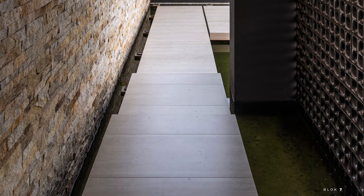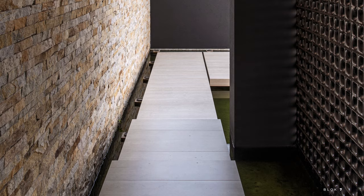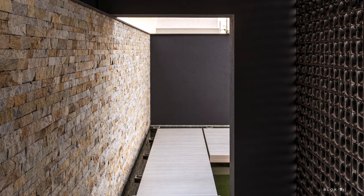Cobogo cleverly allows natural light and ventilation to flow through the house. This keeps the interior cool and bright, reducing reliance on air conditioning.